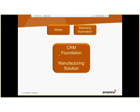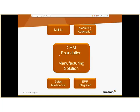Mobility is huge. As you know, Microsoft is now in the devices and services business, and the new products and services that we're going to continue to see from Microsoft are very exciting. But every company has multiple devices that their individuals are working with, whether it's iPads or Microsoft Surface or Android phones. Getting access to the CRM systems through those mobile devices is a critical component of most CRM deployments.